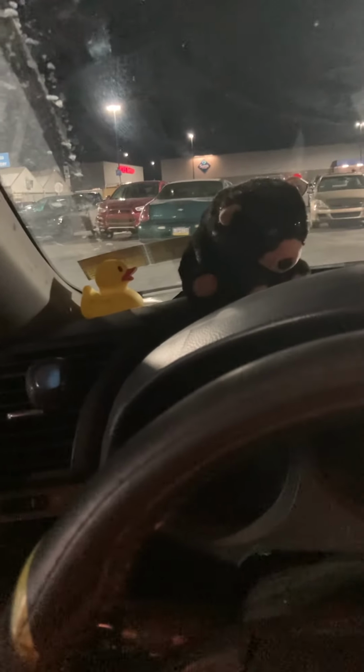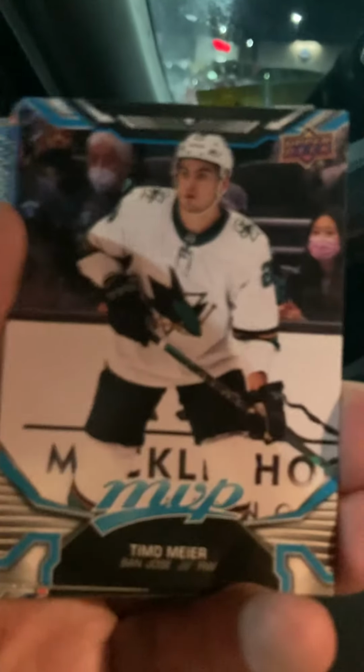All right, we'll rip through these here. Literally just walked out the parking lot of Walmart after buying these about 5 minutes ago. So if you ever wonder why I do them in my car, my kids are at home, animals barking, stuff like that. Timo Meier, one of my favorite players in the league. Very, very good. Another Jamie Drysdale. This one, these are cool ones. Pinpoints at John Tavares.